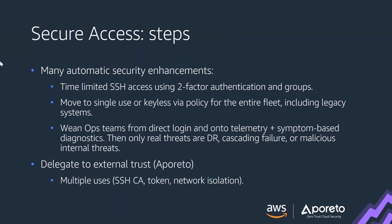Okay, so the steps. Obviously we're secure by design. All of our engineers go through about two weeks of training every year to go over application design and security. The whole point of security is it's not a bolt-on thing afterwards. Everybody has to think about how and when security is implemented.